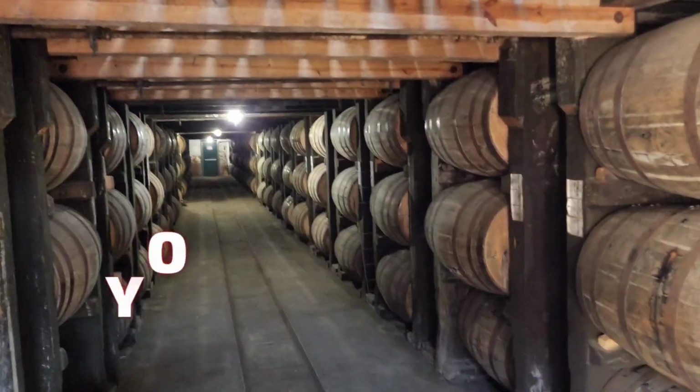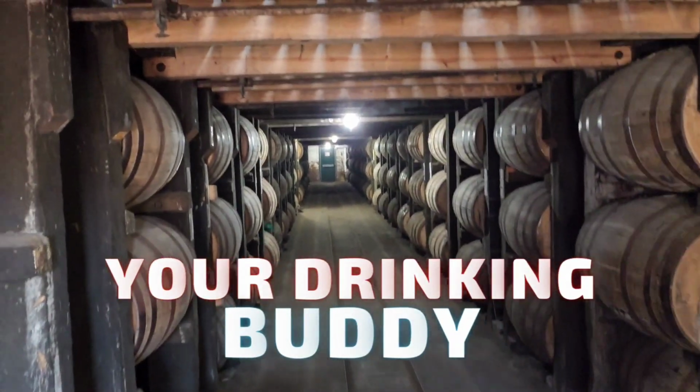Jack Daniel's single barrel proof rye might just be the best bottle of whiskey that is every day available. But you can sometimes find them in store picks. Are they worth hunting for? Is there that much of a difference? I mean, they're already a single barrel. Let's find out. I'm your drinking buddy.